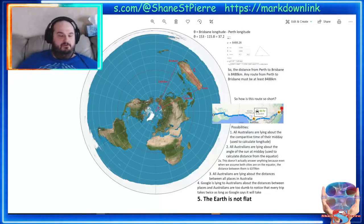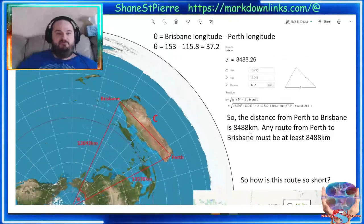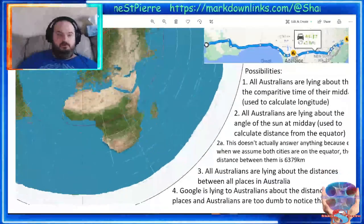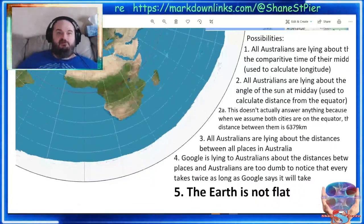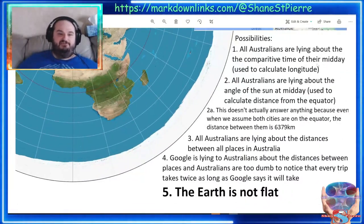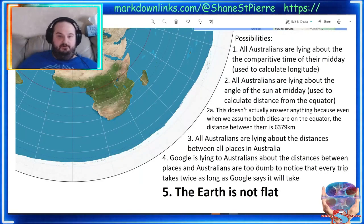Just putting together a quick little debunk of this wonderful anti-flat earther meme that someone has given to me. This nice infographic, because Globers don't know how to meme. So I'm just going to be going over the aspects of this. The conclusions and the possibilities, of course, are outrageous. They conclude a whole bunch of different absurd things without concluding the actual answer, which I'll get to in just a moment.